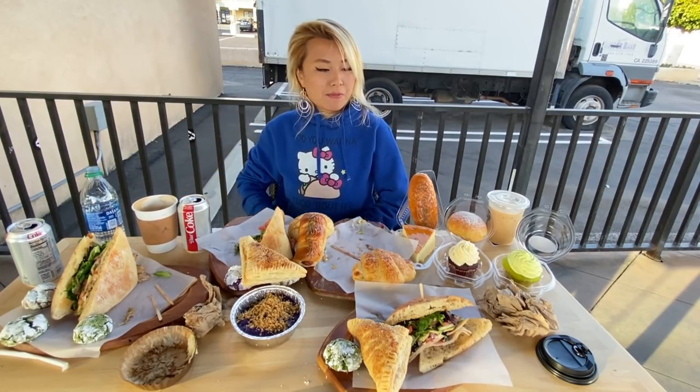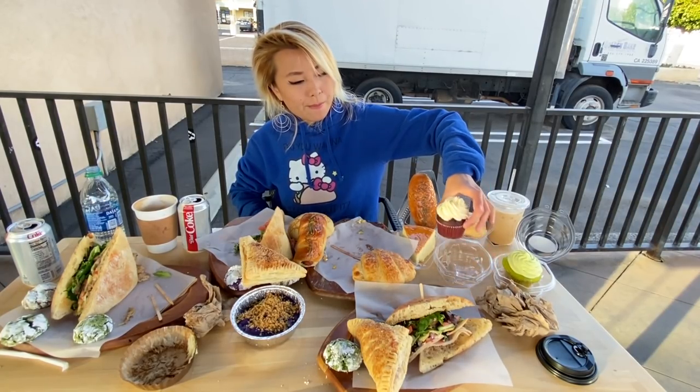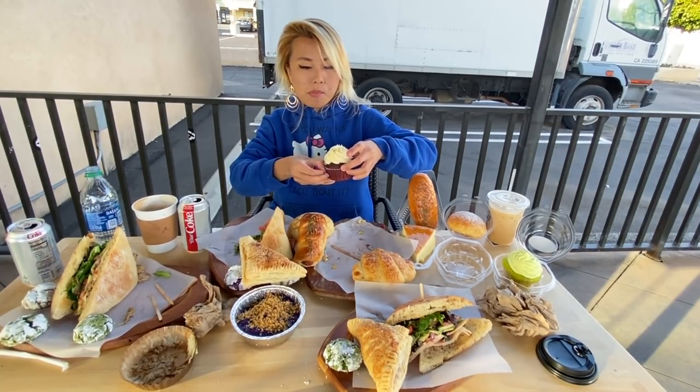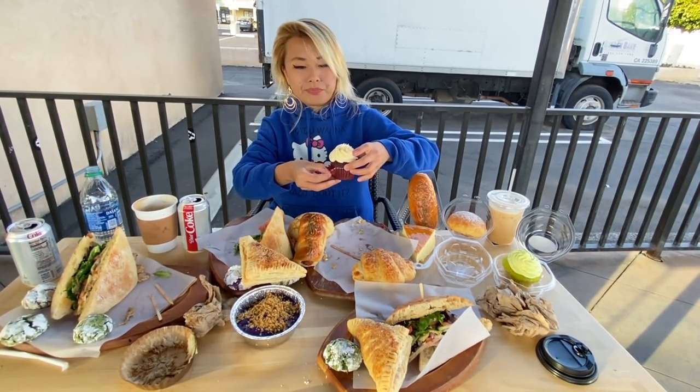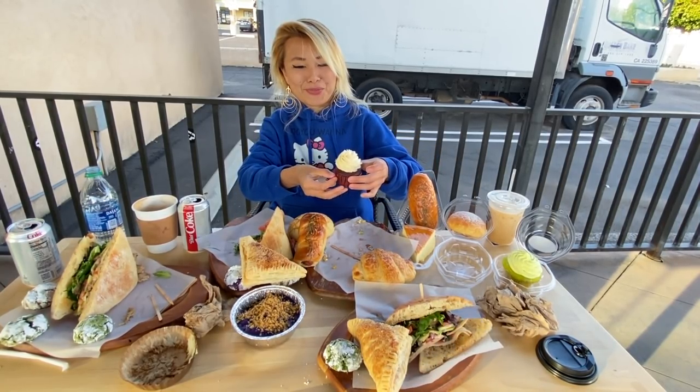For the time being, I'm gonna end with this cupcake with velvet. I'm gonna try to one bite this. Hopefully, I don't make too much of a mess.